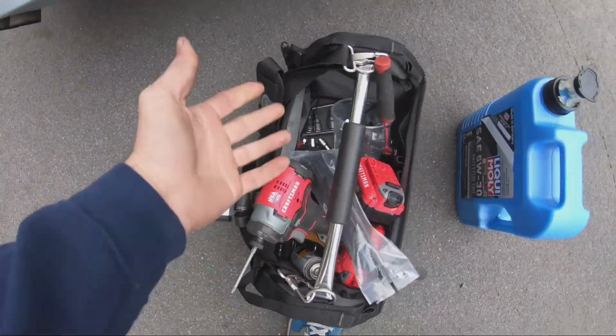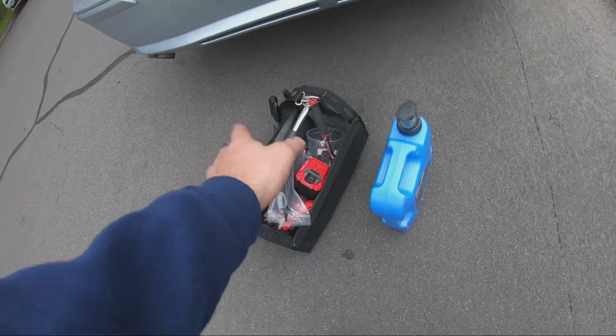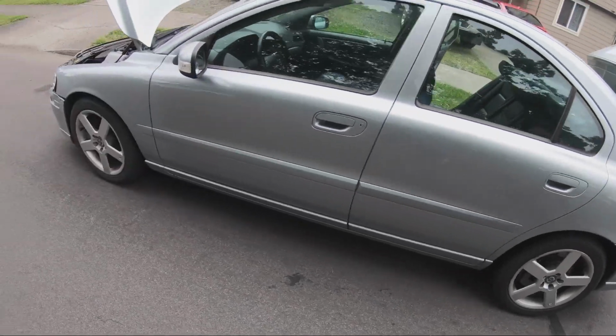I took an impact driver, a bunch of tools. I should have grabbed some sockets and open end wrenches. I mean, I grabbed some sockets, but open end wrenches I didn't grab. But I got some oil just in case, some water, because I didn't know what was going on with this car. But yeah, we're home.